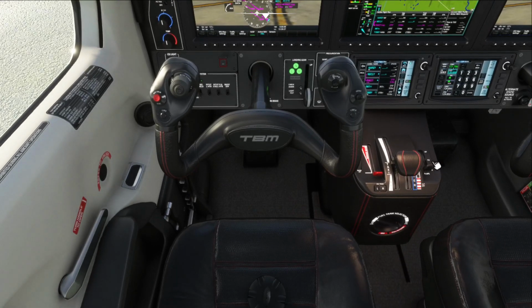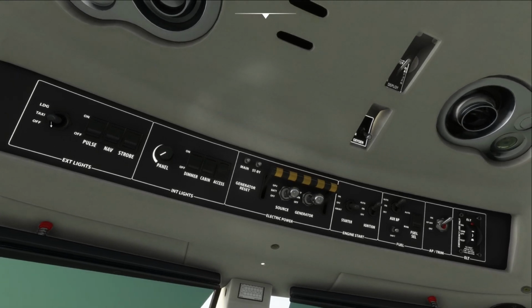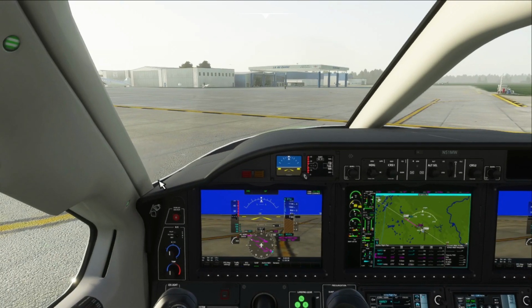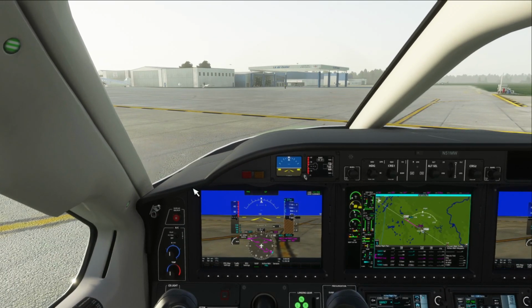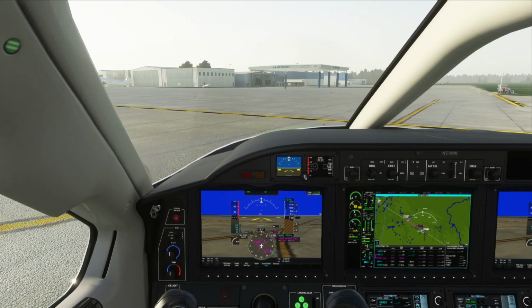Flaps up. Lights off. Landing lights off. Pulse lights off. Okay. Let's see if this works.